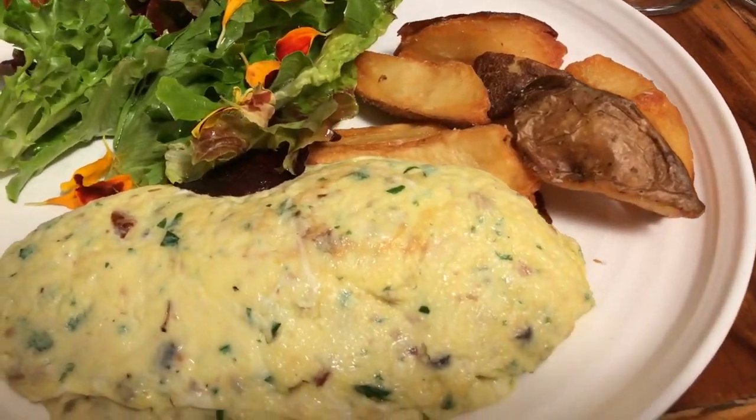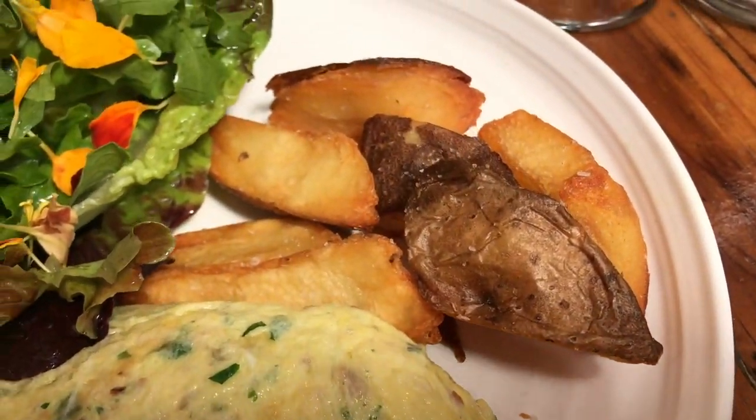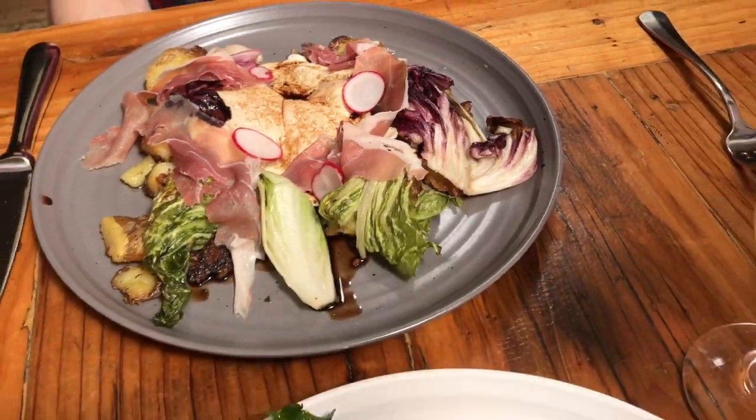For breakfast, I ordered the truffle omelet, which came with fried potatoes and then a side salad with edible flowers. So pretty. Eric got the balsamic fried eggs, and both of our dishes were really packed with flavor.